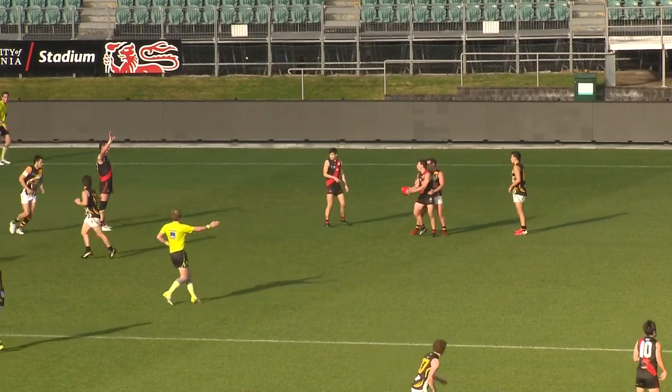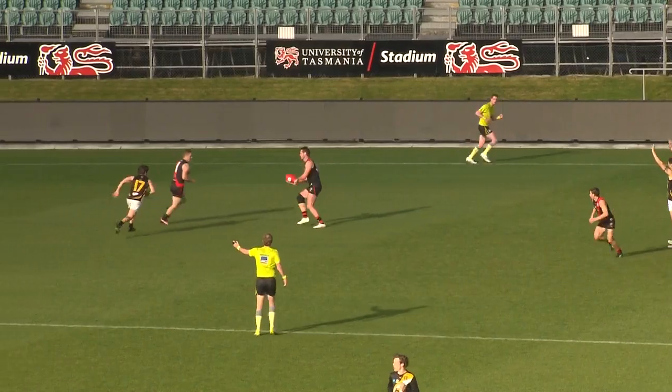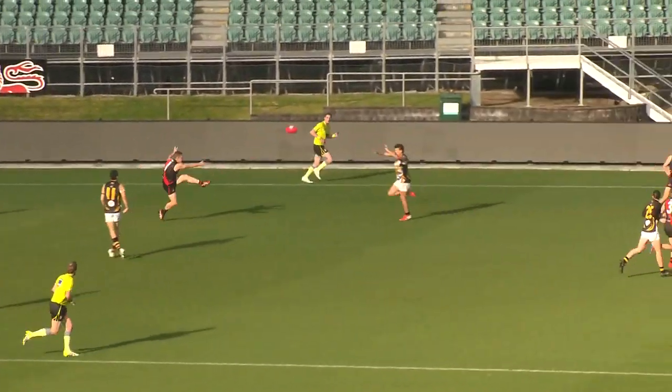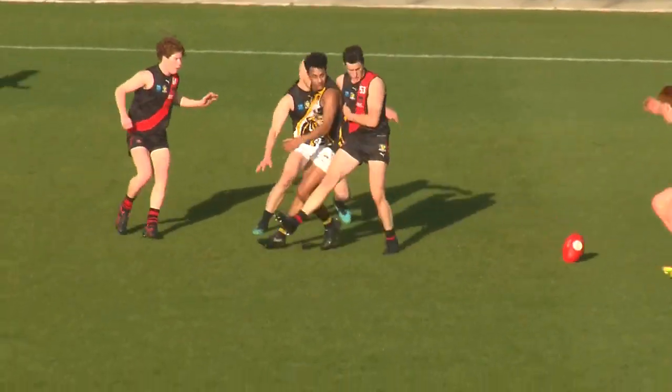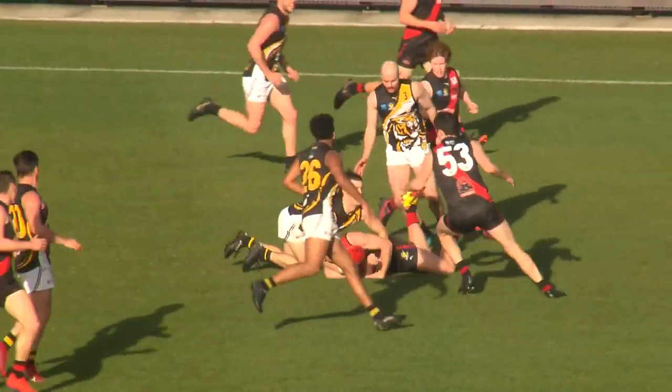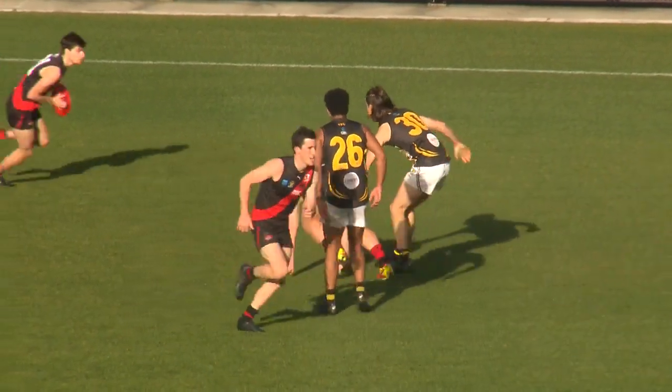Over the shoulder free kick is going to go the way of Alex Lee, who's got lots of strapping on knees and shoulders there. As Cox Goodger floats past, gets the handball, kicks to half forward. Elijah Reardon can't quite take the mark. Donnelly's there. We might have got a high tackle. He was spun around by Ben Donnelly. Yep, that's how the umpire reads it.